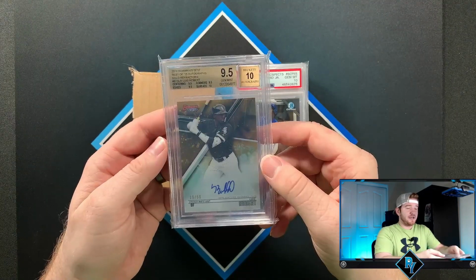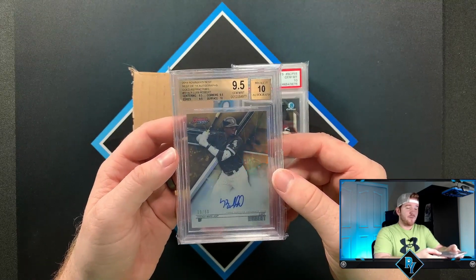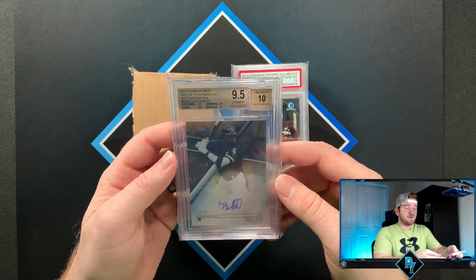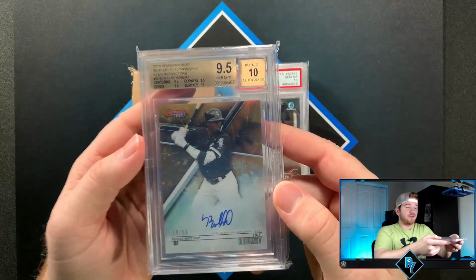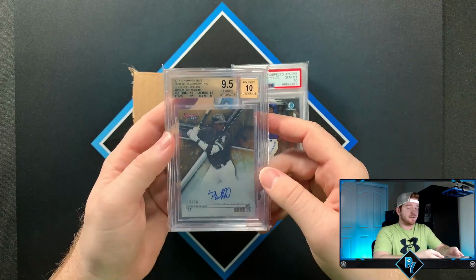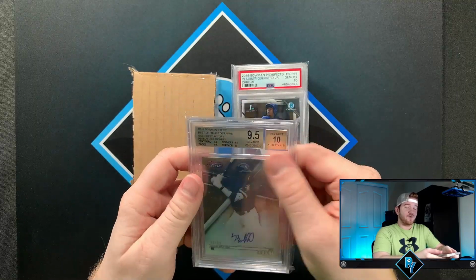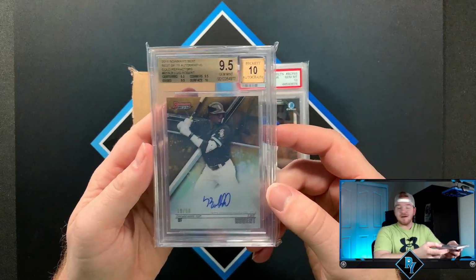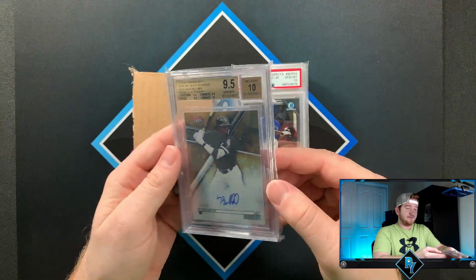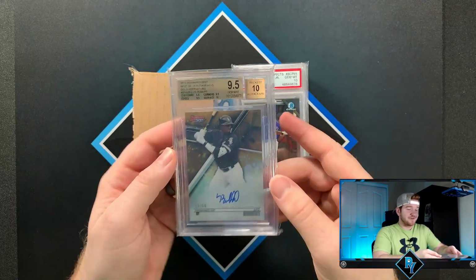Luis Robert, 2018 Bowman's Best of 18 autographs, gold refractor Luis Robert. This is a BGS 9.5 with a 10 auto. It's Gem Plus because it's got 3 9.5s and a 10, so really good grades on this card. This is another one I hit in a break. I think I paid like $40 for the break at the time. Got it graded myself. Can't remember what the grading fee was for this. I think it was like $20 maybe.